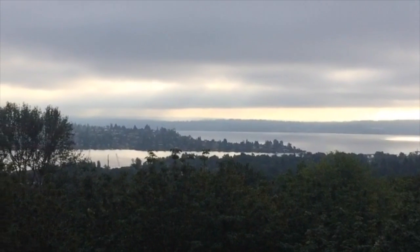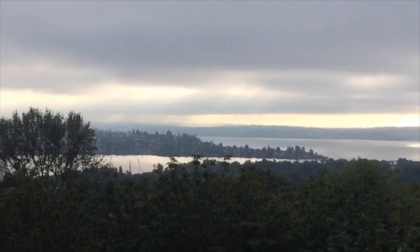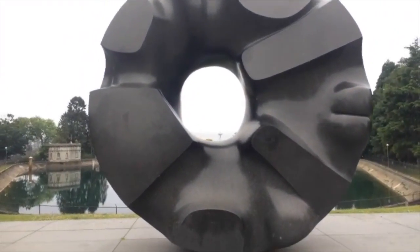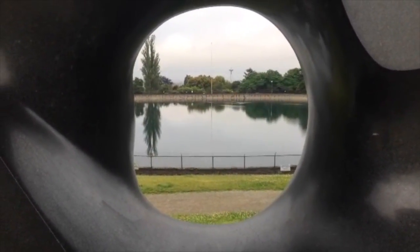Beautiful sunrise. Look at the clouds. Is it raining over there? Look at this cool piece of art. But this is what's even cooler. If you didn't notice before, there's the Space Needle.